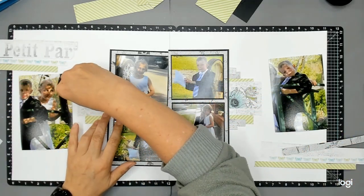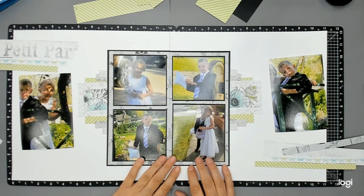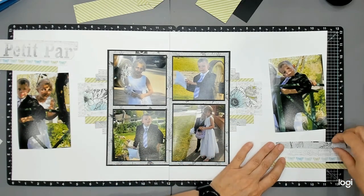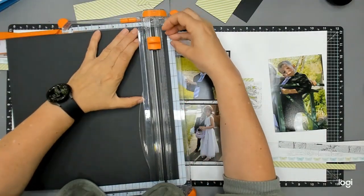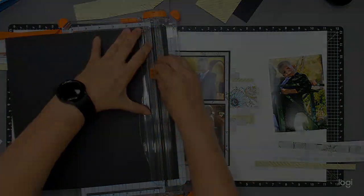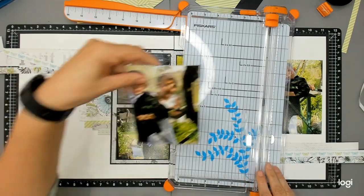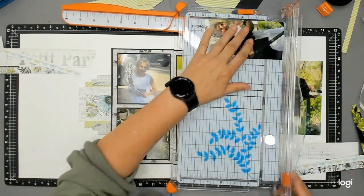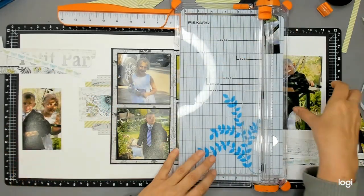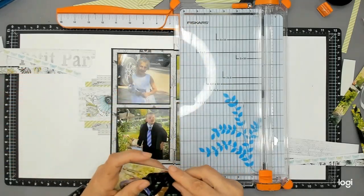So I'm liking where this is going now. Nothing's stuck down at this stage, but to me the papers are kind of going into the background a little bit. So I'm going to fix that in a moment. You've seen I started to cut some black paper. That's for a little bit of a border so that it can sit behind that white paper there and give my whole layout a border.